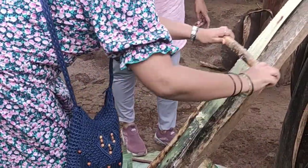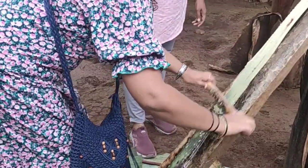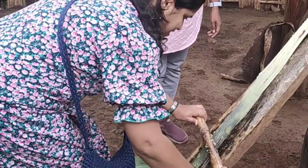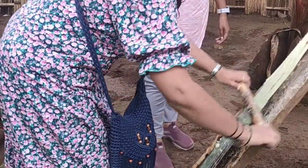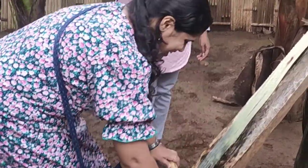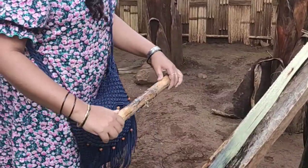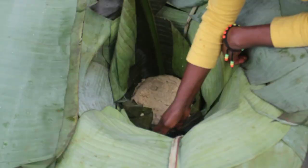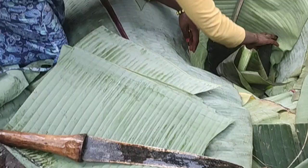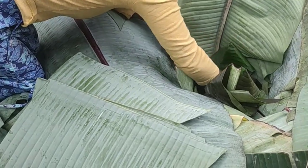The fibers will be exposed to the sun and they shred the pulp. The root is crushed with a special wooden implement. The pulp and the root are placed in a hole approximately 1.5 meters deep and 1 meter in diameter. The soil of which is covered with enset leaves. Fermentation can last up to 3 months.